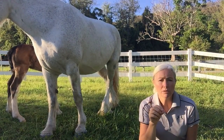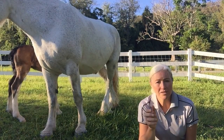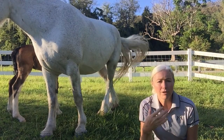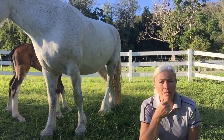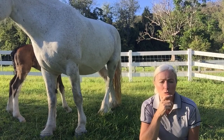So what I'm doing here is the yielding from pressure. We're working against the nature of horses. Horses love to lean, and I'm teaching him not to lean on pressure. Eventually, when he becomes a riding horse, he's not going to lean on the rein, nor is he going to lean on my leg when I'm riding him. And that's really important to teach now for a soft, really soft feel for a young horse.